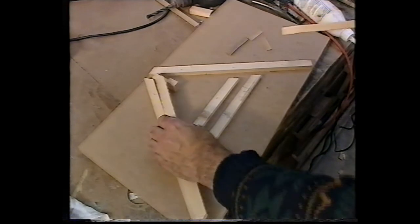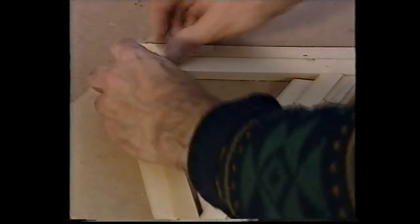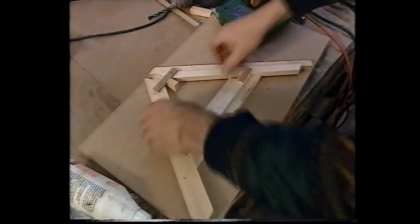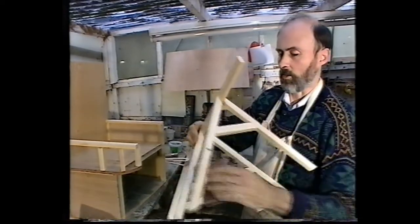Right, here I'm going to use a jig to make the first of the A-frames. I'm going to use the pin gun, and then we should find that the entire frame lifts out. Now here we've got 3 of the A-frames fixed together, all ready to be placed in position.